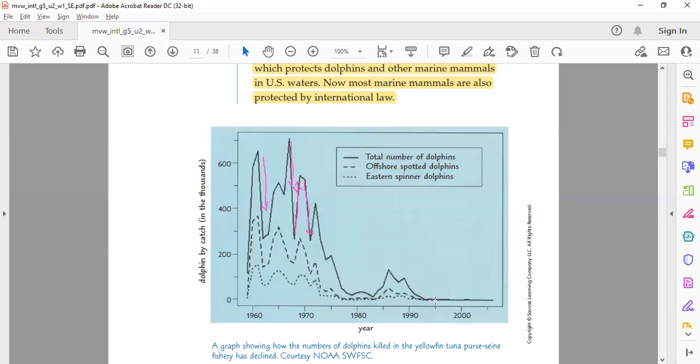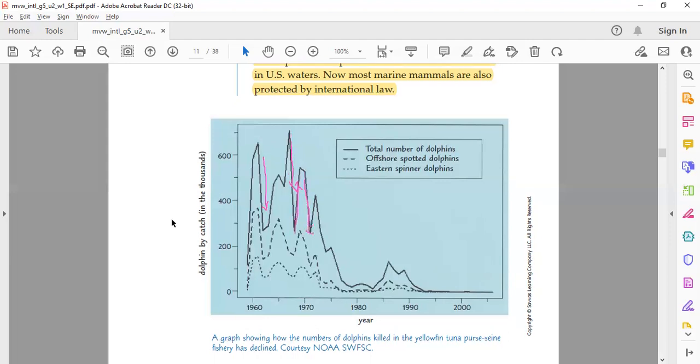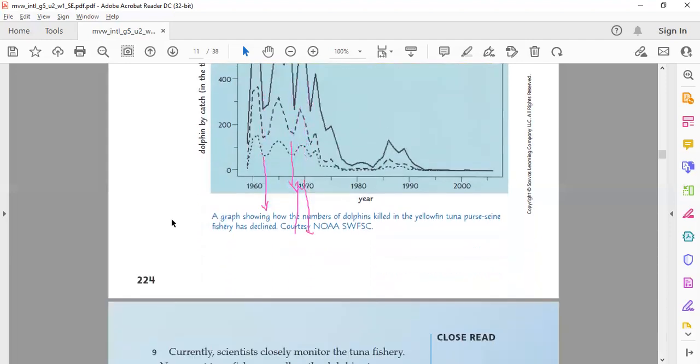But did it become stable in a good way or in a bad way? What do you think? Yes, very good. It became stable in a bad way because it is slowly dropping. Can you see the line? It's not straight. It's slowly dropping, slowly dropping, slowly dropping. So let's go on to the next page.